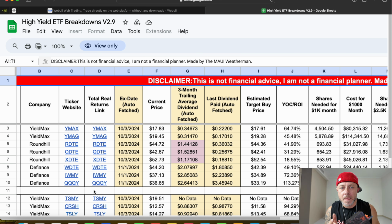The next one you see is the XDTE and WDTE. Those are based on the S&P 500. So that means their basket has the top 500 companies in the world in it. So their basket has 500 names inside, and it's the best 500 names. So that's how you can look at that. Those top ones are just a basket with a lot of different things in the basket.